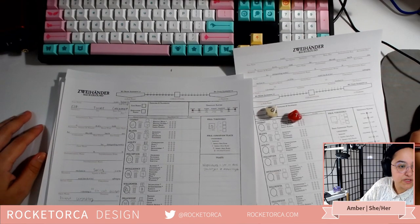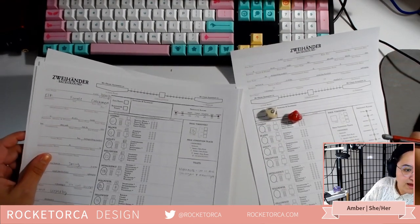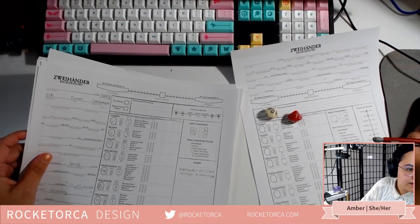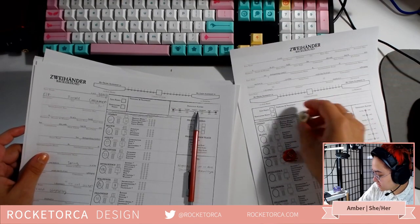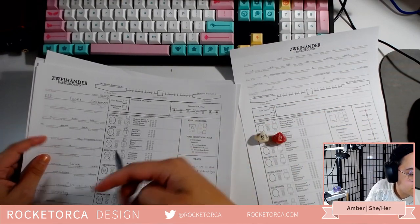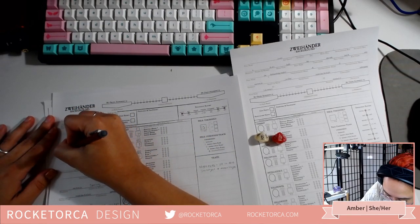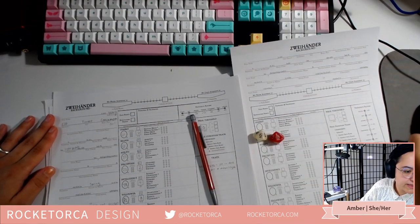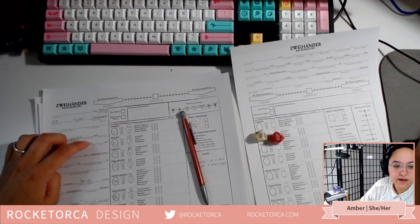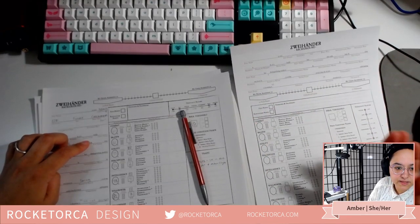I don't have to roll for distinguishing marks. I want to though, but we're not going to. Complexion. Let's just see. Let's roll. 69. Nice. Light brown. Complexion, light brown. Hair color. Wait. Nope. That's not next. What's next is build type. This actually.